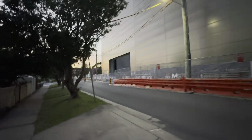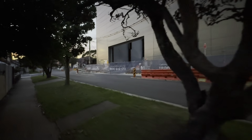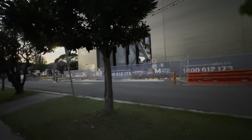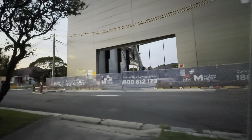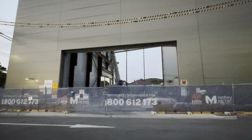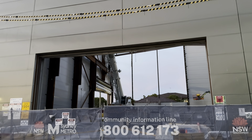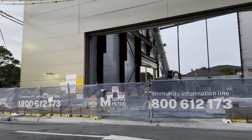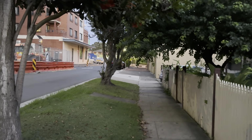It's interesting as well. I'm not too sure what rolling stock they'll use, because the M1, the metro line from Tallawong to Sydenham and shortly Bankstown, has the Alstom Metropolis metro trains, and the Sydney Metro Western Sydney Airport will have the Siemens Inspiro metro trains. So I'm wondering if this line here will have different trains. Be quite interesting to see what happens there.